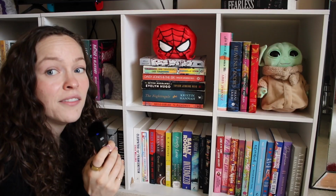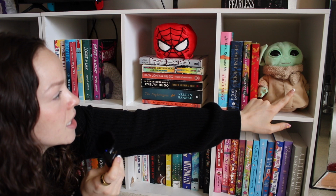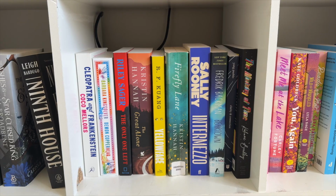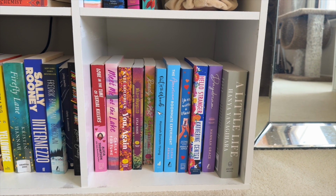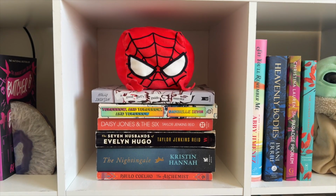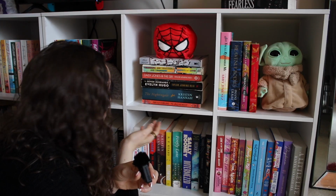Moving along, I love these 4 shelves. I think they're so fun because of my Spider-Man and Grogu. But again, bottom is just physical TBR. This is fiction physical TBR. There's a poetry book in there, and then this is romance, and then I just put a little life on the end. I know that is not romance, but it didn't fit here, and I had space there, so why not? So romance TBR, fiction TBR. These are fiction books that I've read, and then the thriller up there. It's like the only thriller I own besides.